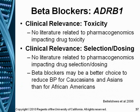There is no literature directly related to beta-1 receptor polymorphisms impacting drug toxicity. There is no study that directly looked at whether the polymorphisms impact drug selection and dosing. However, from the previous studies, beta blockers may be a better choice to reduce blood pressure for Caucasians and Asians than for African Americans because, first, the serine 49 and arginine 389 alleles are associated with a better blood pressure response to beta blocker, and second, they are more common in Caucasians and Asians than in African Americans.